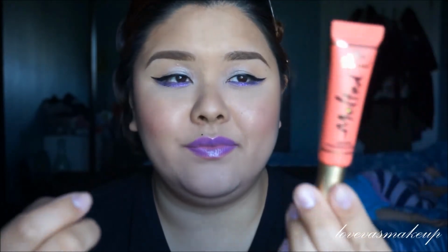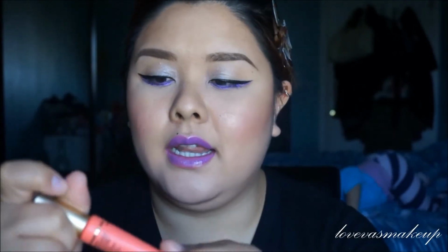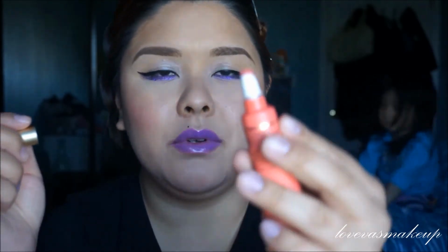But also moving on, the melted lip products from Too Faced. I love that it has that little cushion tip. Really cool.